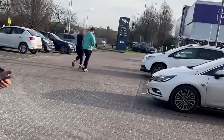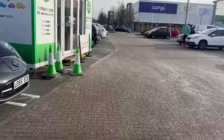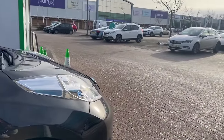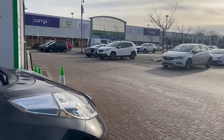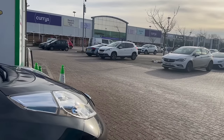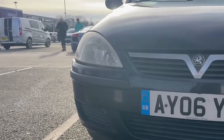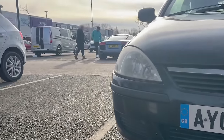So this lovely lady at We Buy Any Car had a look around the R8, but unfortunately, there was a problem. Because I haven't had this Audi R8 in my ownership for over 4 months, she can't actually offer me anything for this car today. But she did give me an offer if I was to come back in 2 months' time and sell the car then.